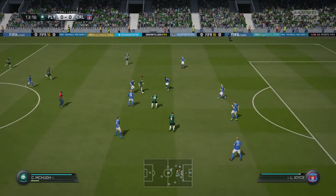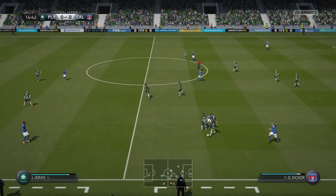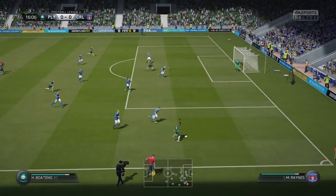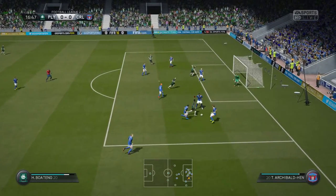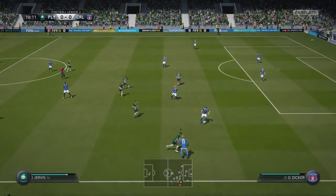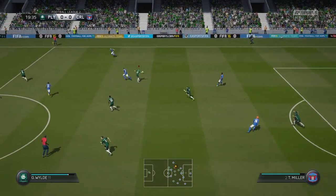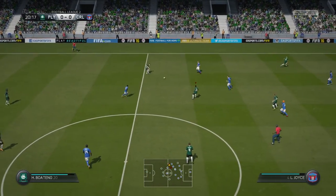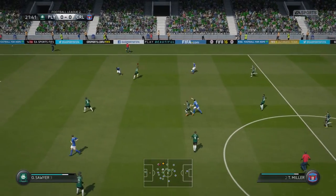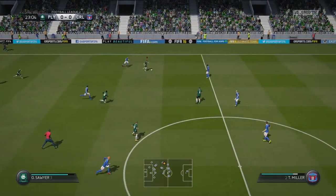Greg Wilde. Possession given away once more. Carey. And that was a very well-timed tackle. Back again, Boateng. Miller. Out wide, they were in a good position until that defender acted very promptly and decisively.